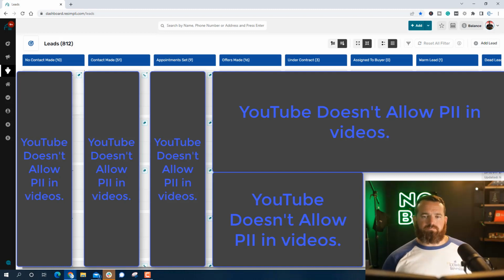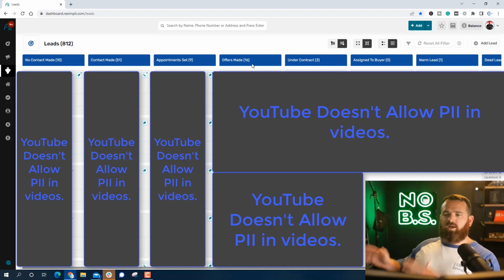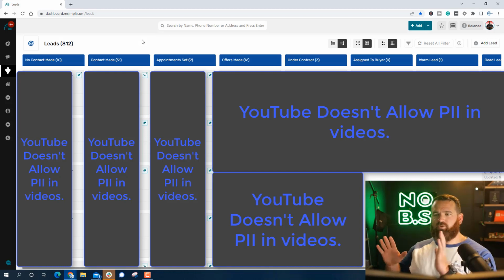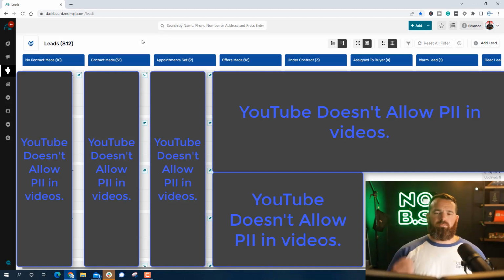You want no contact made to be the smallest column. Contact made, slowly getting bigger. Obviously, you want under contract to be the biggest, but that's unrealistic. But offers made should be your biggest column. You want to move everybody to appointment set, offer made, as many people as possible, right? And the fewer in contact or no contact, because no contact just means you never got a hold of them, or in this case, there's some that probably haven't been updated to say contact made because I'm not perfect. But you want to move as many people as you can over to offer made and under contract to really make sure you're taking advantage of those leads. And this is the system.